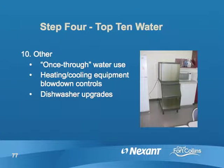Other once-through water uses are heating and cooling equipment blowdowns. Basically what we're getting into here is cooling towers, boilers, things where you have makeup water associated with them. In bigger buildings, they can be big water users as well. And maybe even upgrading your dishwasher too.